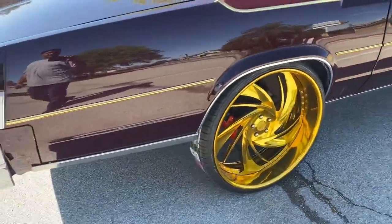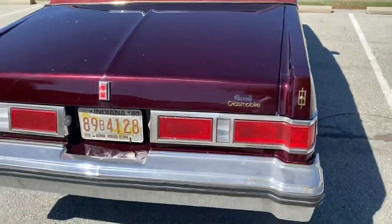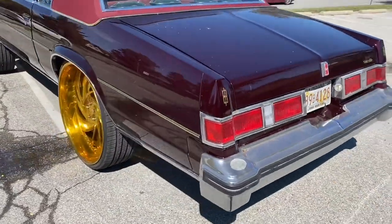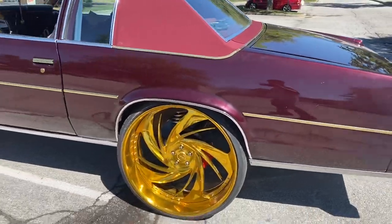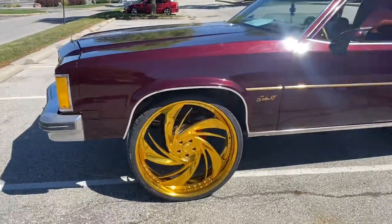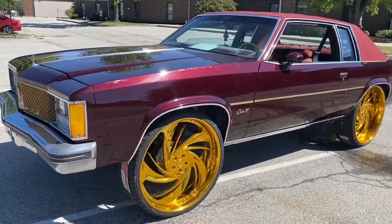QA1 coilovers. This color came off of a Mercedes with a little modification to it. Put the new cloth top on it. But as I promised, here's an update. Gold grills. We do a couple.